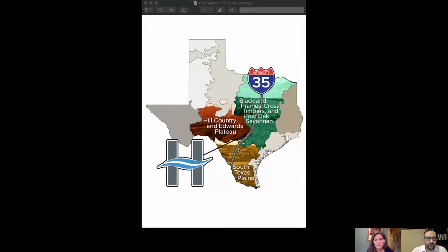Yeah, and we've got a drawing of that as well. I-35 skirts the edge of the Balcones Escarpment. And you can see from this picture that it separates two ecozones, which are basically two environmental settings that have significantly different plants, animals, and landforms, and they're going to have different resources available in each of those two zones.